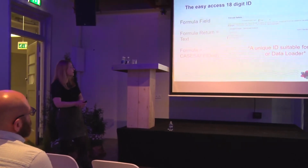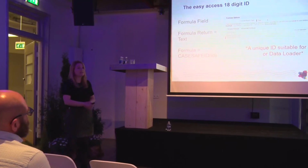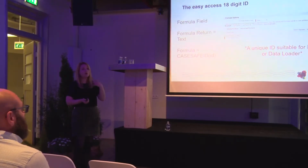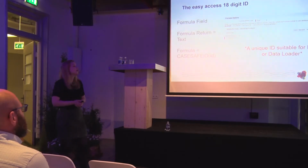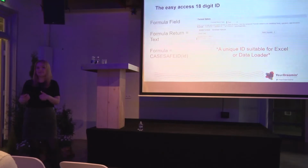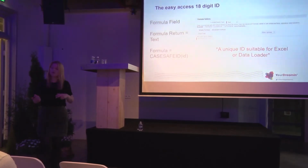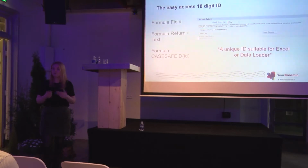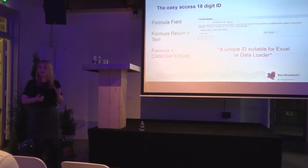Another really useful one is what I like to call the easy access 18-digit ID. You can get your 15-digit ID from the URL or in reports, and that's great, but it's case sensitive. I do a lot of work where I take information out of Salesforce and manipulate it in Excel, and Excel doesn't recognize those unique values. It requires the 18-digit ID. So this is one that I always set up.